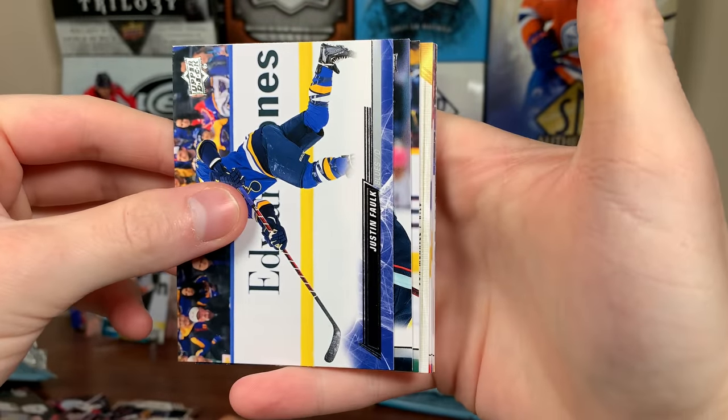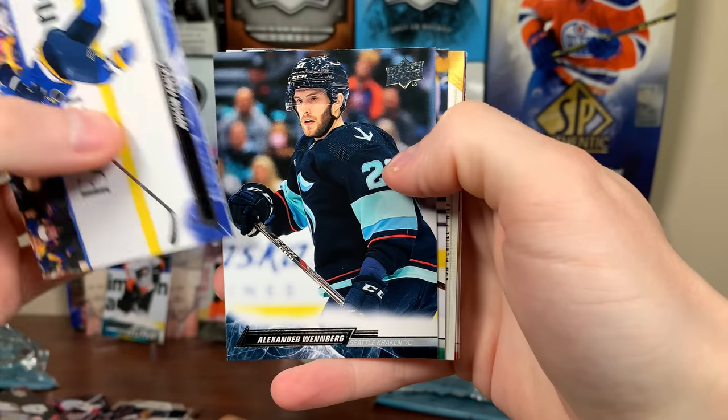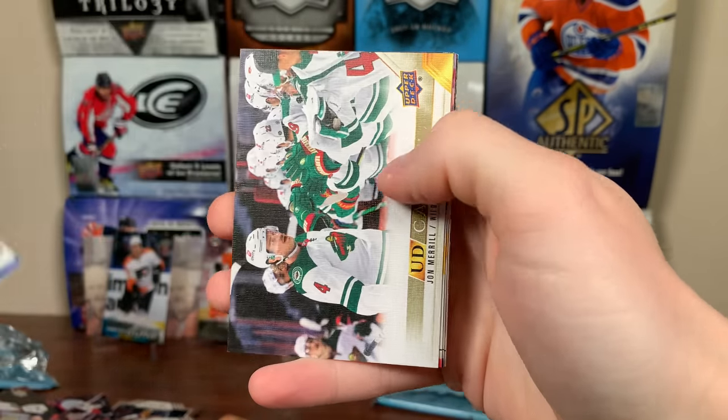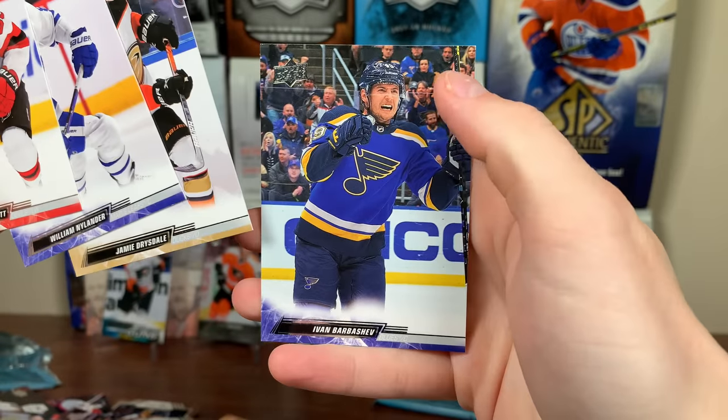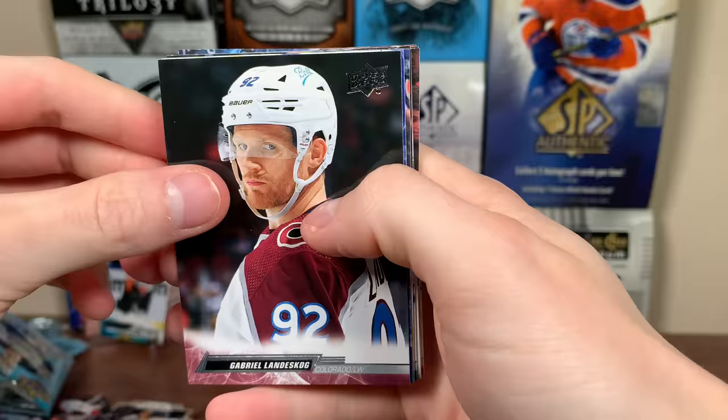Is it here? No, we got a canvas. Not a canvas Young Guns, though. We got Falk, Wenberg, Erickson Eck, and John Merrill. UD canvas there. Okay, there's Brad, Nylander, Drysdale, Barbashev. All right, final pack. There should be a Young Guns in here. Jordan Harris being the only Young Guns we've pulled thus far.